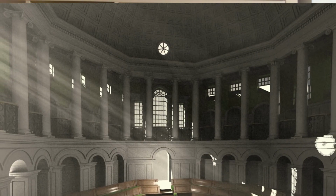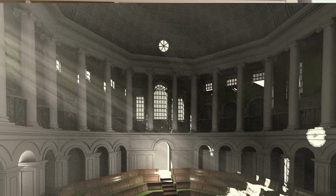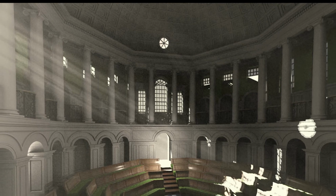Although much of the physical fabric has been lost, records of what once was do survive, from visual sources such as paintings and architectural drawings to archival material and parliamentary reports. These resources, however fragmentary, allow us to piece back together a picture of the original interiors.